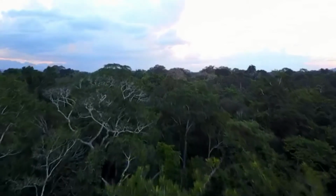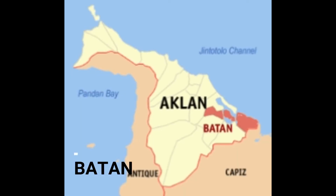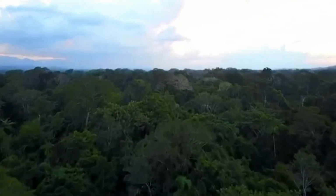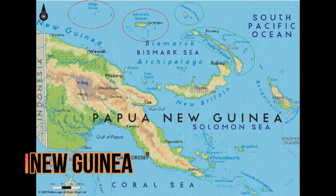Albutra plants are scattered in forests at low and medium altitudes from the Batan Islands to Palawan and Mindanao. Widely distributed from China, Indochina, Malaysia, Borneo, and New Guinea.